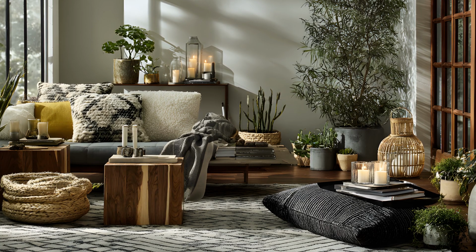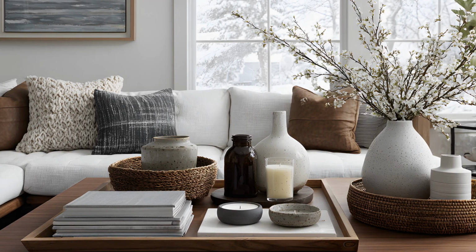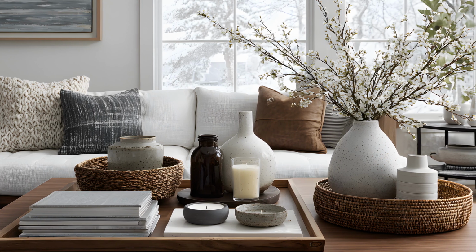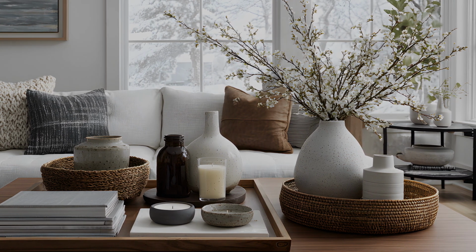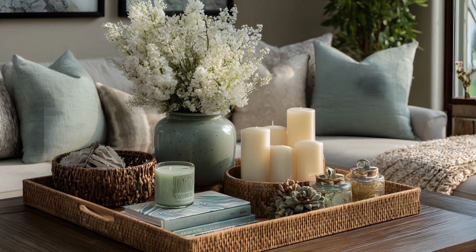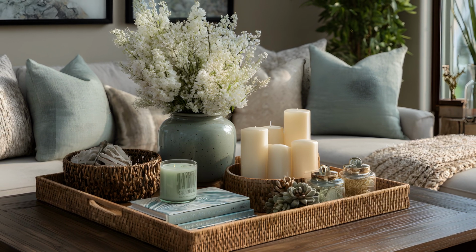Next, consider books. Not as filler, but as artifacts. Choose titles that speak to spring, gardening, architecture, poetry, color theory. Stack one or two on a coffee table or console, letting their covers add a subtle layer of texture and tone. A pale green linen binding. A pastel tone dust jacket. Even in stillness, they add meaning.